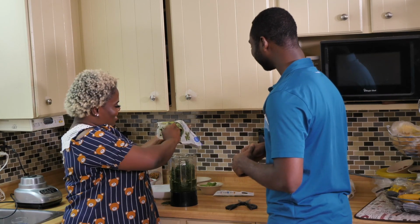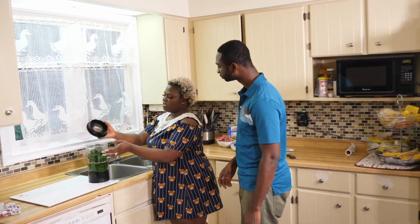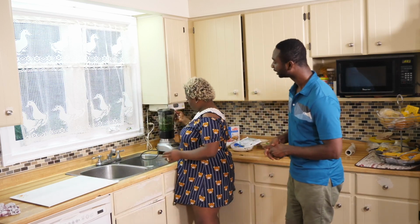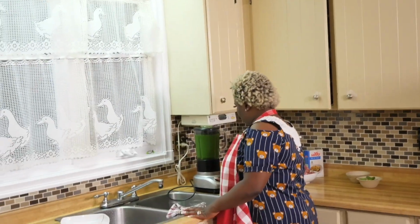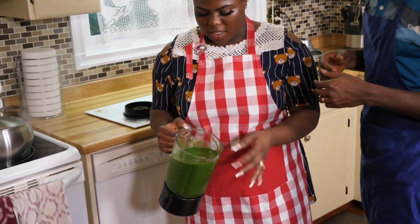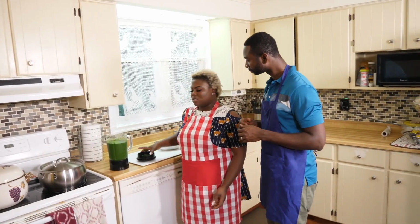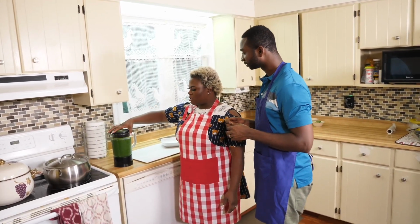I didn't wash the blender because I need the flavor in. Now I'm going to blend this. This is how the spinach looks, so green, because I didn't cook it. It's going to look pasty like this, so we're just going to wait, and then we're going to put it in the soup.